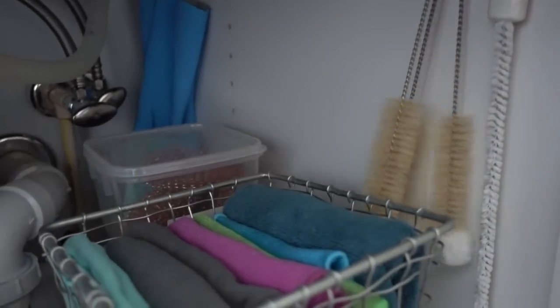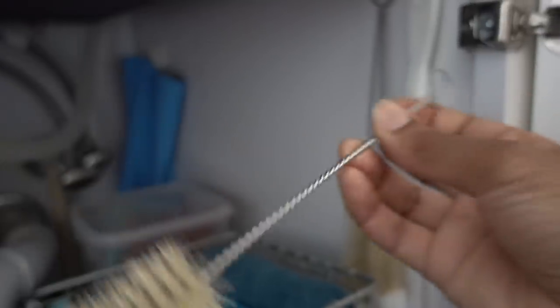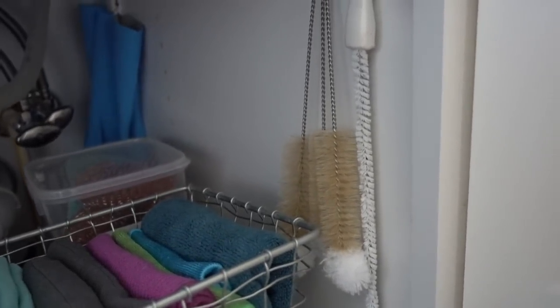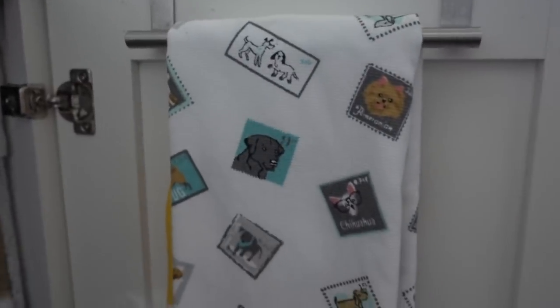And these are little filament cleaners, and I love these. These are good for really hard to get to small spaces. And again, I think these cost me like $4 or something. I bought them at Marshalls, but they are brand Casabella, and I think I will be able to link those down below as well.